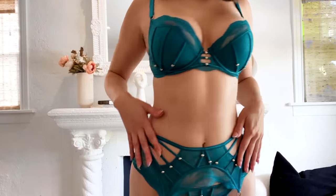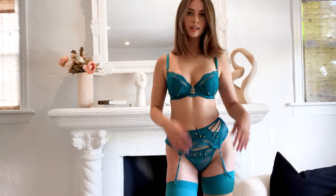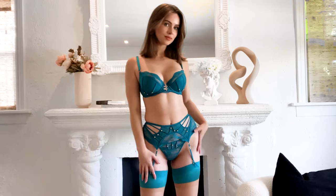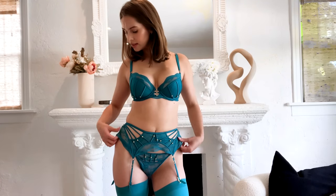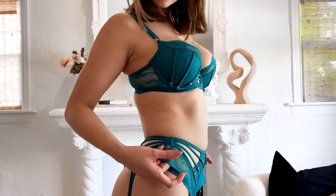I love all of these strappy details. Super fun, playful color and outfit. I think it's great for summer. And the material feels really nice and soft. It's definitely quality lace that they have.